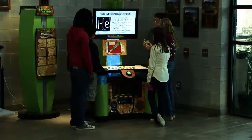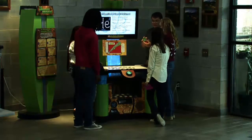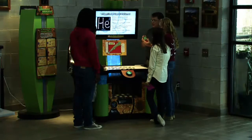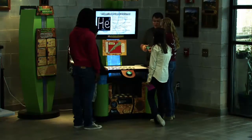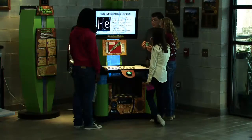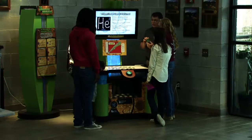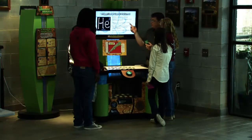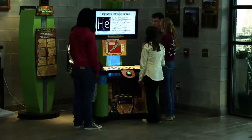Helium-3 is very rare, but we actually make it here in Aiken, South Carolina. It's the most expensive gas that I know of. It costs a lot of money, I think $200,000 to $300,000 per bottle. We use it for detectors for terrorist activities and for fusion reactors. It's really important stuff, and we make it here in Aiken, South Carolina.